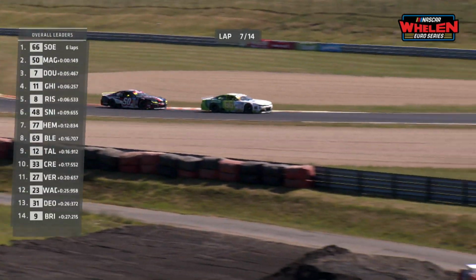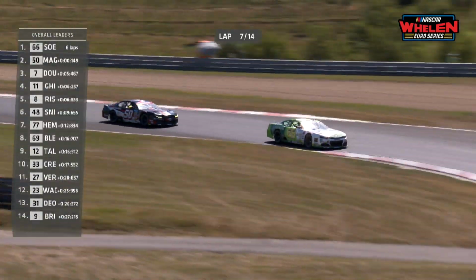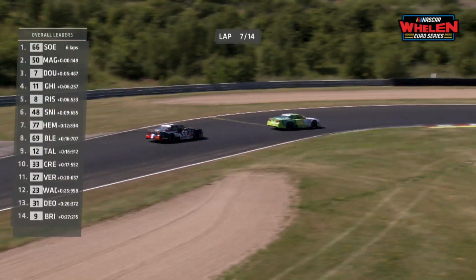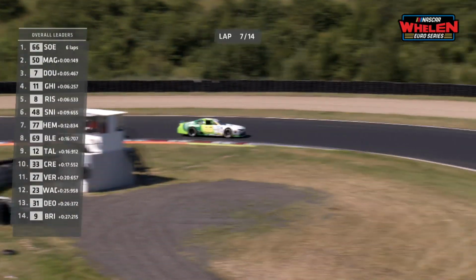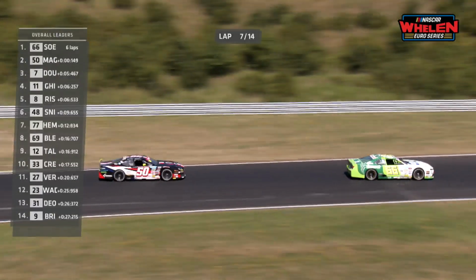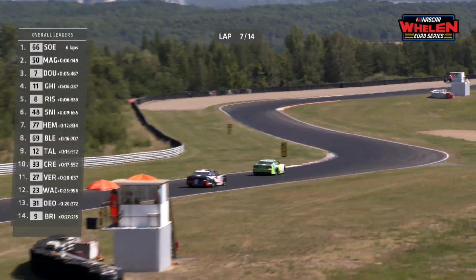And we can see that the car of Sorensen is moving a lot. Yeah, just a tenth of a second between the pair of them. Martin Dubeck still in third, Vittorio Garelli in fourth, Nicholas Risitano in fifth, Mike Snyder in sixth place. And it's Freddie Hemberg from Michael Bleekemolen, Nave Talor, and Ben Kriener inside the top 10, the 16-year-old, on for potentially a top 10 finish.